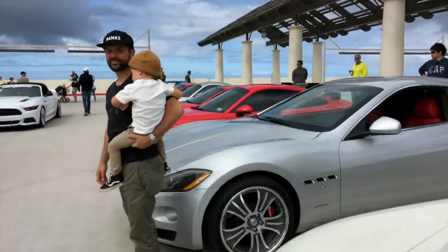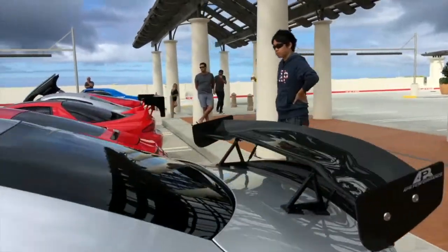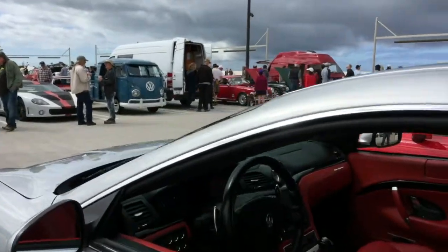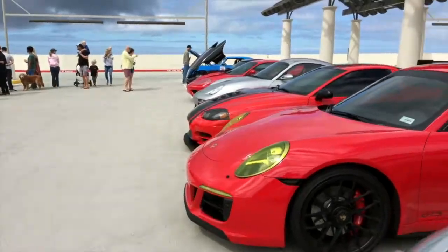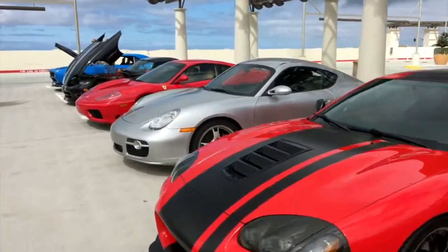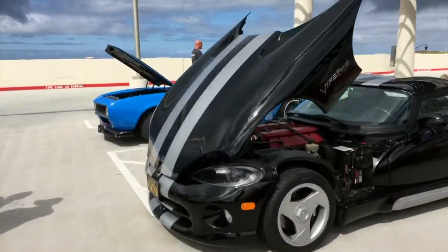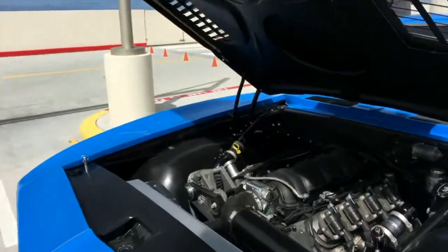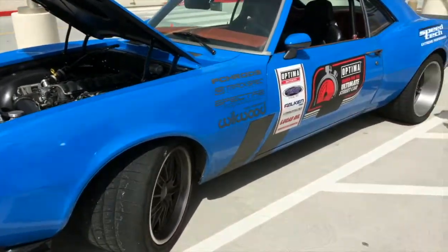Next to it, this Maserati running a serious fin on the back of the thing, carbon fibre wing on the back of it. Beautiful interiors at Maseratis. They just know how to do those leather interiors so well. Some more of the Porsche, a Viper, another Porsche, Ferrari, another Viper, and then a Camaro we featured before with an LS2 in it. I think it is a 68, running this LS engine, and it's all set up for autocross, CVM performance throttle body on it, some serious rubber on the back, suspension and brakes. Really well set up car.